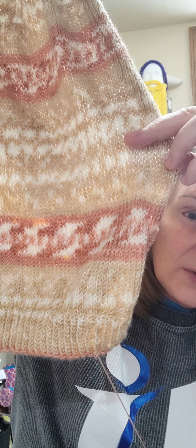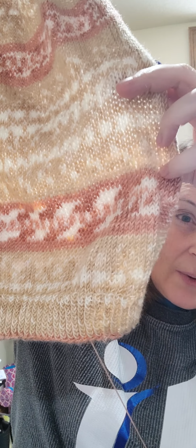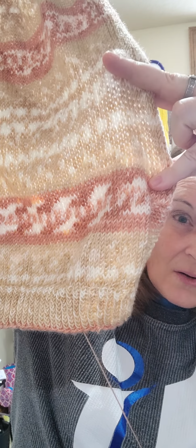But I originally was up to here, maybe here, found a big mistake, ripped it all the way back to this stripe. So I took all this out, redid it, and I moved on to this much. So I love, look at how drapey this is. It's going to be amazing.